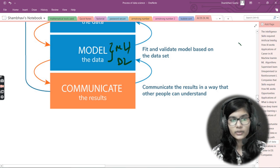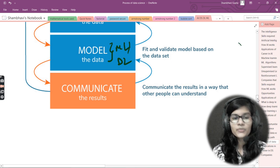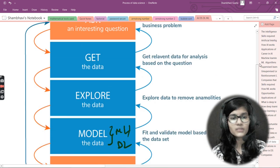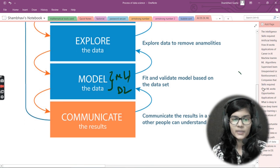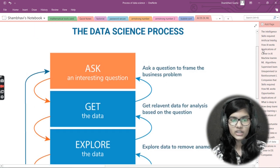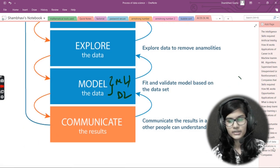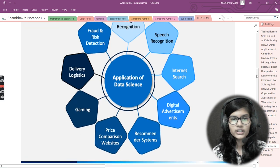Now it's not the case that if you are a data scientist then you need to explain the final output only to a data scientist. No, it's not the case, right? You need to explain it to any person. Let's say you have a person who has no idea of this particular field, then how to communicate the results in such a way that the person can understand is what comes in the communication skills for the data science field. Fine, so this is the whole procedure, and as soon as we have communicated the result, again go above, that is, ask the interesting question, then get the data, explore the data, model the data, and then communicate the final results. Now, what are the applications of data science?